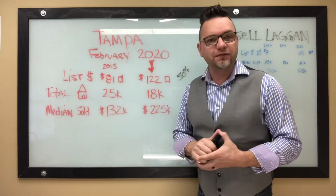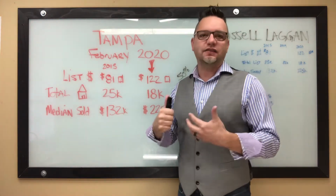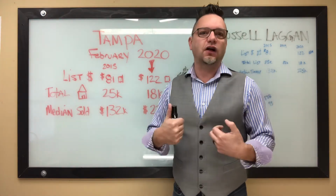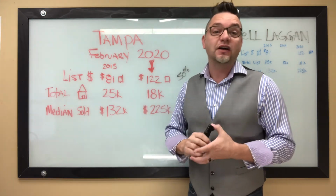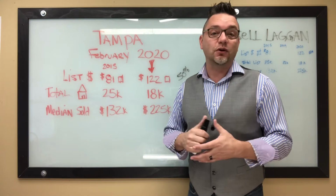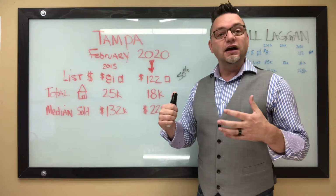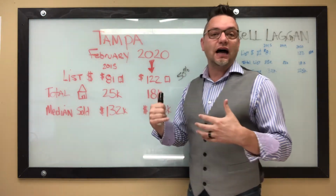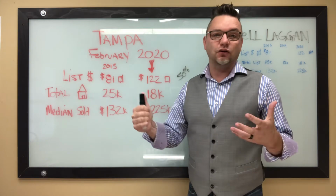If 2015 was a great market, 2020 is still a great, solid market with low inventory. It's still hard to find a house. I was taking a buyer around looking for a house around $200,000, and there is not much available of the quality they want to buy at $200,000. So it's still very similar in a lot of ways for buyers looking in that sub 300 market. There's not a whole lot of supply, and there's still good solid demand.